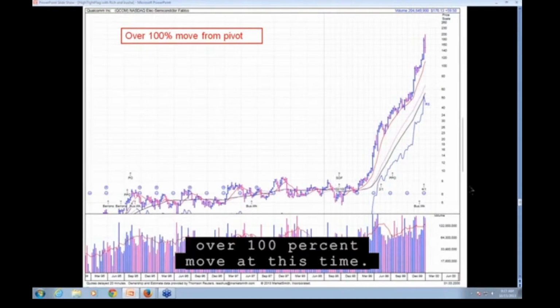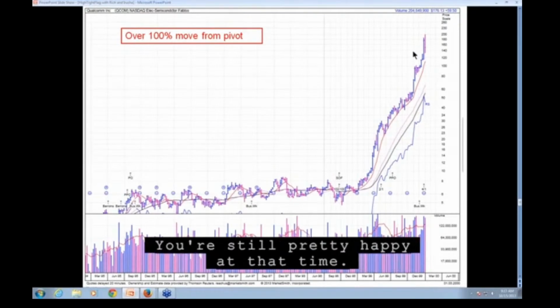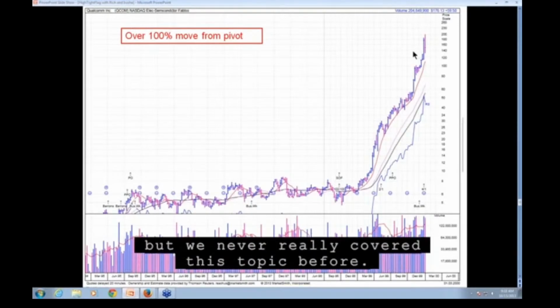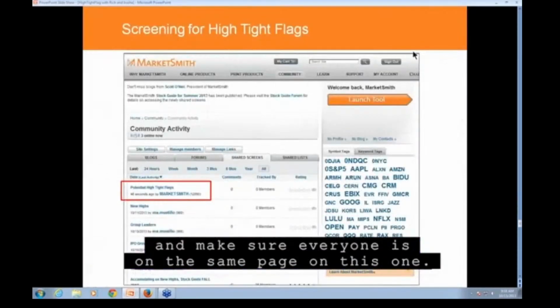We're being conservative here, over 100% move at this time. Even if you caught that, and actually missed out on this, but you still catch a little bit of this, you're still pretty happy at that time. So these were really the 3 examples that we wanted to go over. It was more just to give you some templates to go and start studying, but we've never really covered this topic before. And since we started seeing some that have the potential to be high tight flags, we figured we might as well go over this and make sure everyone's on the same page on this one.